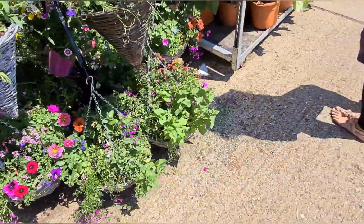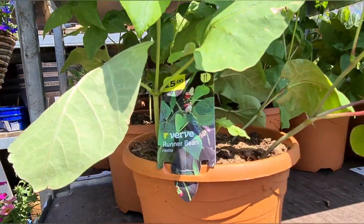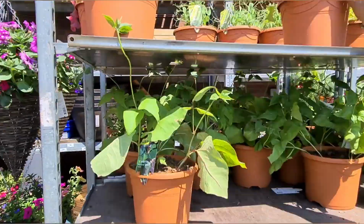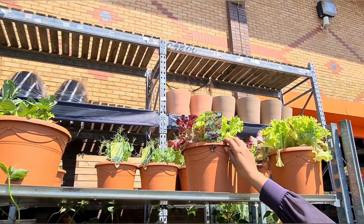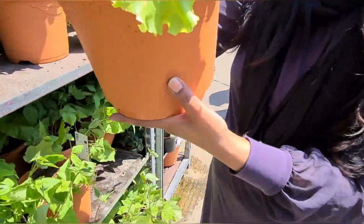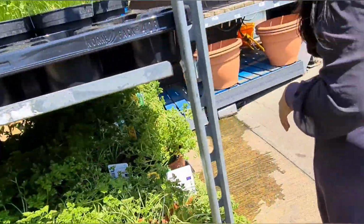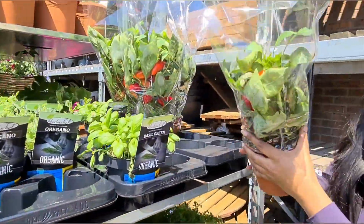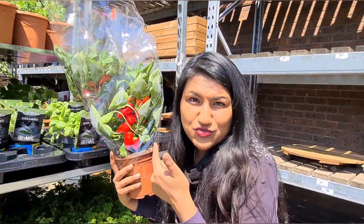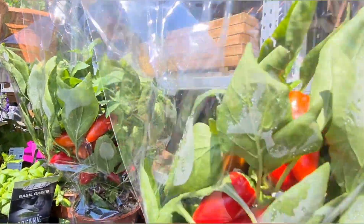Okay, here, what are these? Runner beans, £5, guys. There's 4 in them. Runner beans, this whole selection is runner beans. Salad bowl mix. It's got all the salads. Different coloured lettuces. There we go. Wow, guys. Wow. No, my vegetables. This is real. Looks fake. Wow. How much is that? £7.